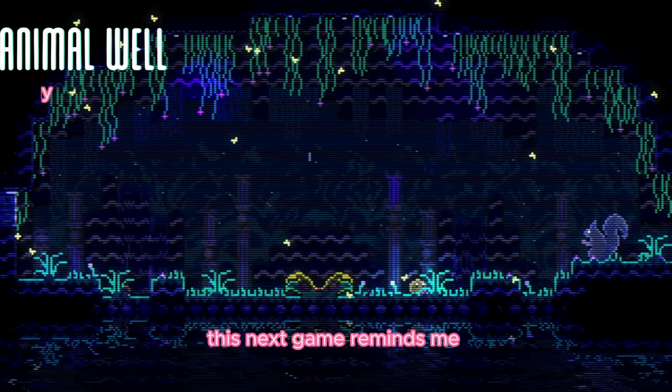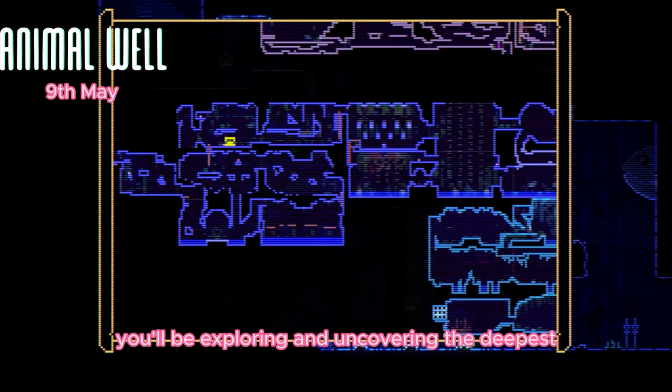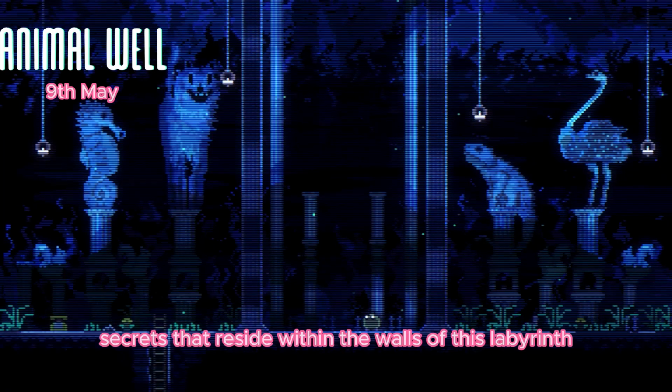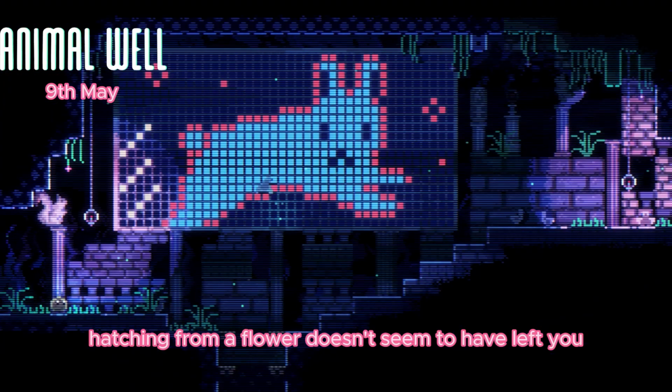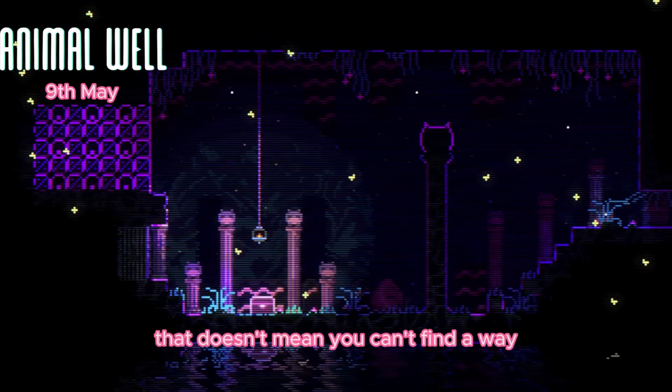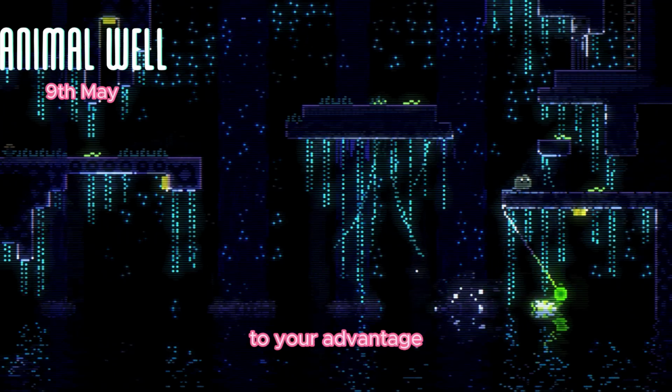This next game reminds me a lot of older style arcade games. In Animal World, you'll be exploring and uncovering the deepest, darkest secrets that reside within the walls of this labyrinth. Hatching from a flower doesn't seem to have left you with any powers, but that doesn't mean you can't find a way to manipulate the environment around you to your advantage.